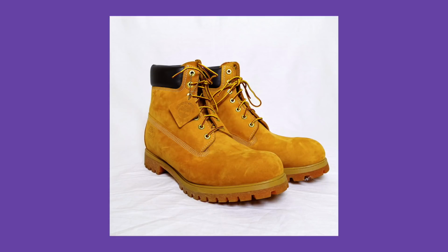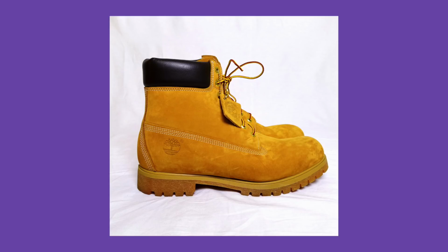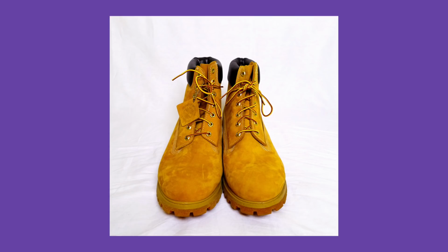These are a size 12 men's, I believe. And I also heard that they kind of run a little bit big. So if you're a size 12 in men's and you want these, I'm gonna be selling these on my Depop, and I might also put them on eBay. Check out the links below and you can get them for a lot cheaper than $150.